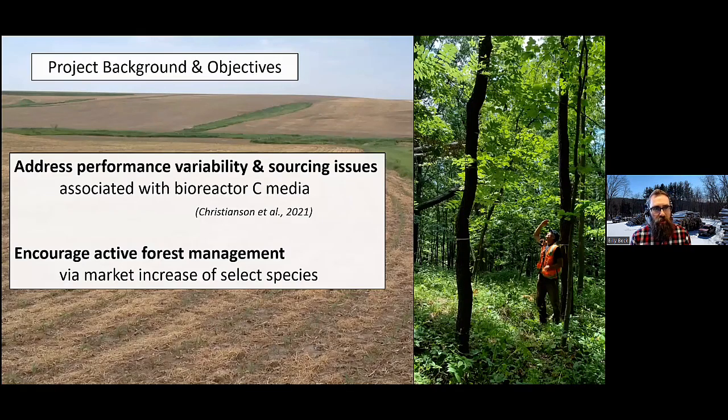So the big issues we're tackling here, and myself, I've got a forestry and water quality background, so I really like to tackle issues that combine both worlds. So the first one we're looking at is addressing the performance variability and the sourcing issues associated with bioreactor carbon media, specifically wood chips. So if you look around the literature, the performance has been very highly variable with bioreactors around the Midwest. And that may be because the sources they're using are of unknown species composition. They'll say a hardwood mix or something like that. So the performance out there has been highly variable and probably less than expected.